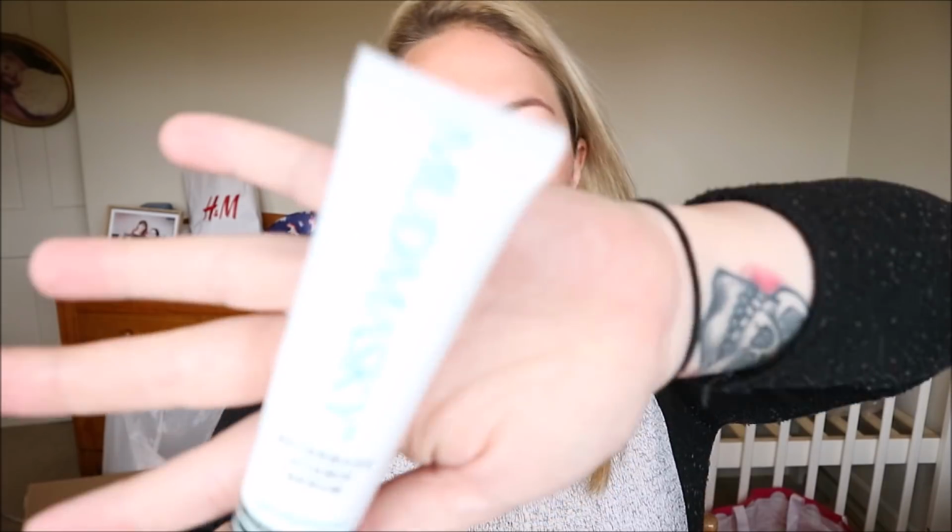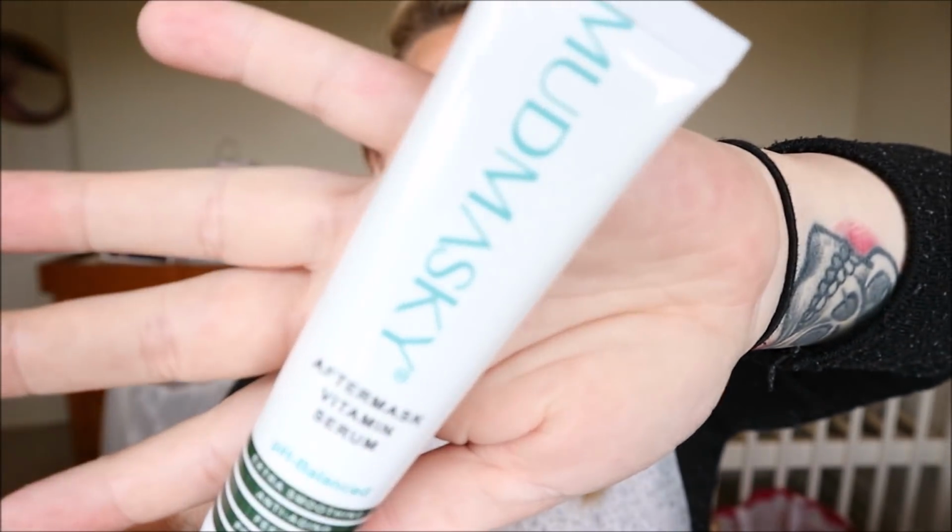Ooh, this is Mud Masky, and this is an After Mask Vitamin Serum. pH balance, extra smoothing, anti-aging, feeding, protecting, nourishing. Ooh, that looks really cool. I've not heard of an After Mask Vitamin Serum before.